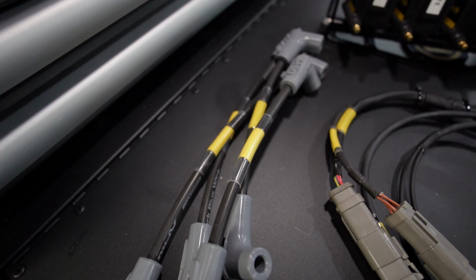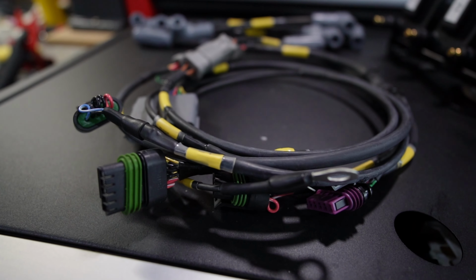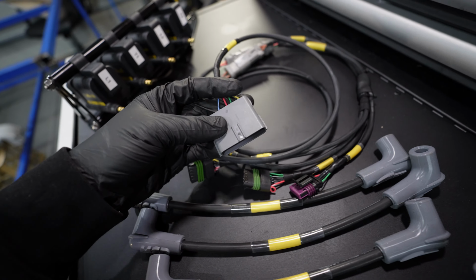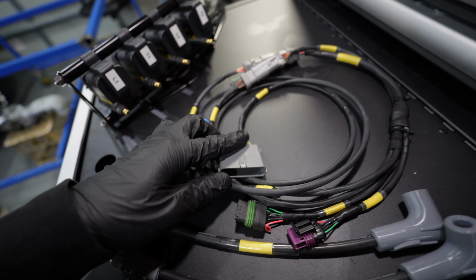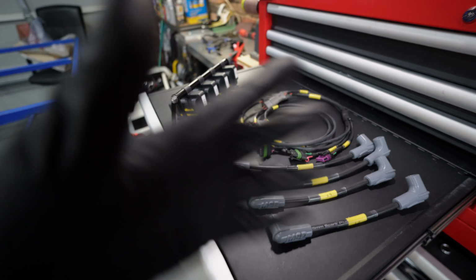Now with the rest of the kit, all the spark plug leads are labeled because they're different lengths, and you have this harness which is completely plug and play. So this connector goes into the engine harness where the igniter will normally sit. You've got 2 grounds and then the 4 connectors to those coils. It's as simple as that.